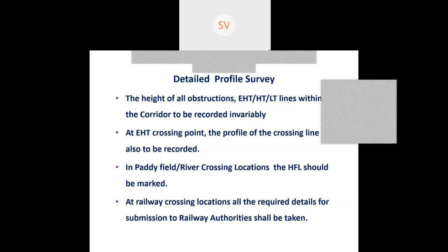The height of all obstructions, EHT, HT, LT lines within the corridor is to be recorded invariably at the EHT crossing point. Suppose another 110 kV line is crossing, you have to take the profile of the crossing lines. You have to get the profile of two towers on either side of the crossing point. In paddy field and river crossing locations, you have to mark the highest flood level. Then at railway crossing locations, all the required details, all the structure heights, you have to take for submission to railway authorities.